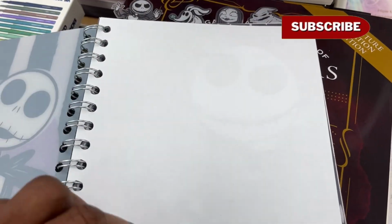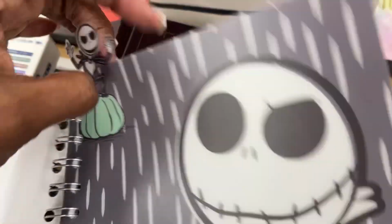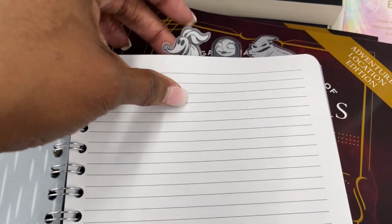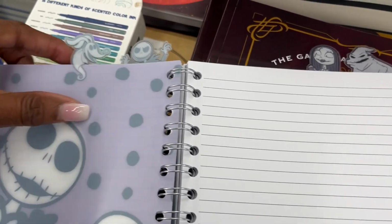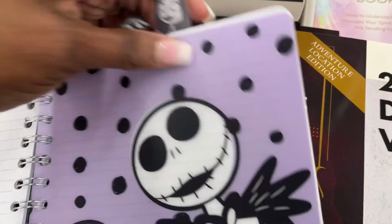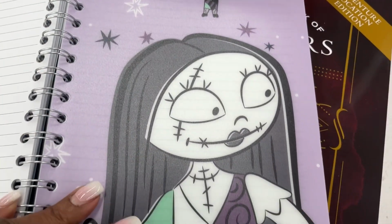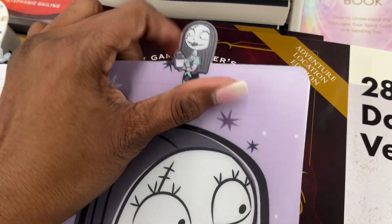Now, this was not a planner, but it was a journal, and it was so unusual I had to show it to you. Look at these tabs. Is that not cool? Now, any of you Happy Planner girls that are into Tim Burton, you might get this, okay? And I'm not a Tim Burton fan as far as Happy Planner goes with that planner, but I just thought this was such a cool journal.